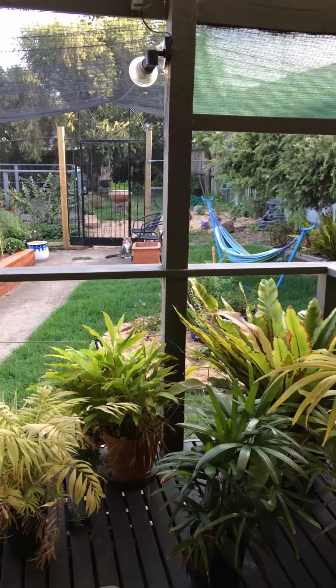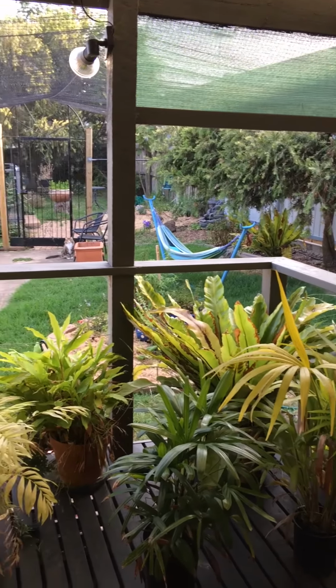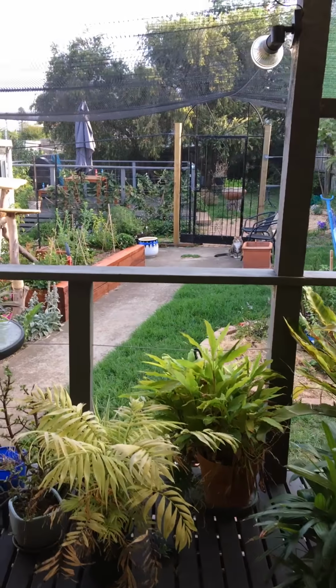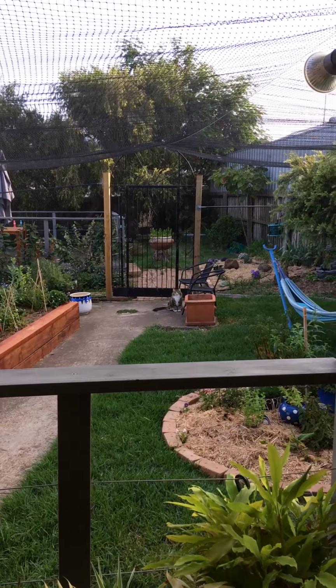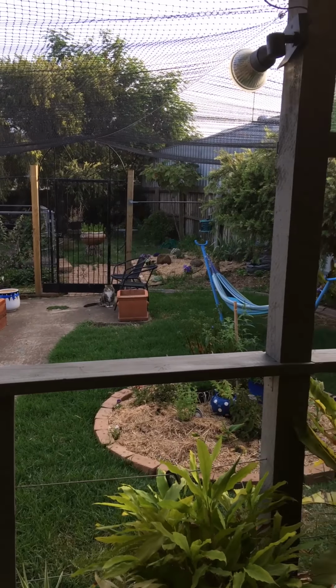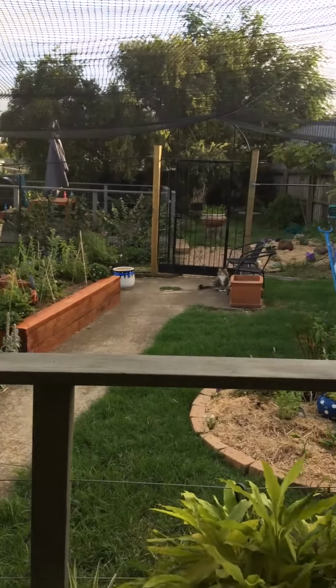So I thought I'd take you on a little tour of my garden in Geelong, Victoria, Australia today. Starting at my back door, we've got some ferns and things. As you can see, there's my cat Mabel in the back. So you can see all along the top here is netting. The whole of this area is netted in for cats.